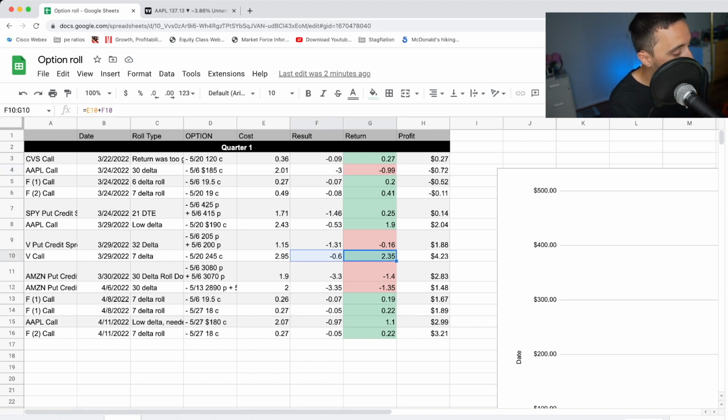We also had Visa move pretty much in our favor, so we ended up making $235, which put us at that $423 profit. But then unfortunately Amazon moved in the wrong direction here, and quickly we lost almost $300, which took us down to about $150 made for the quarter. We did have a couple smaller moves, another big Apple move right here where we made $110, but we ended out with about that $321 in profit, so not a bad quarter.